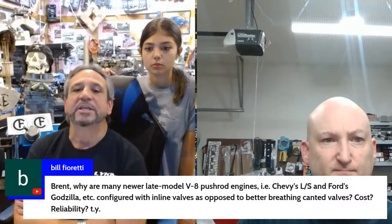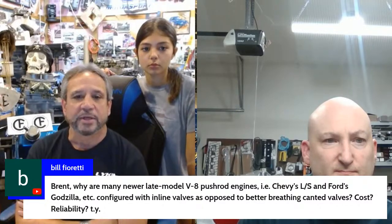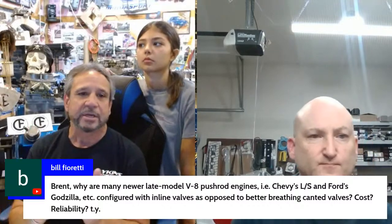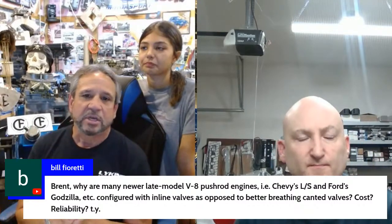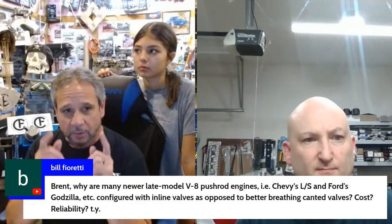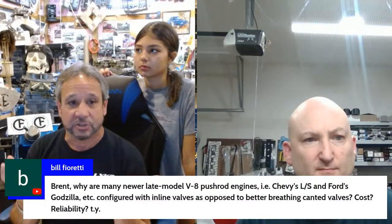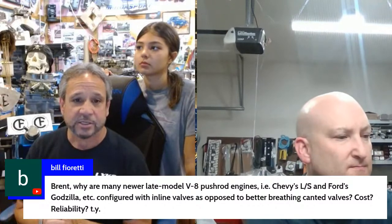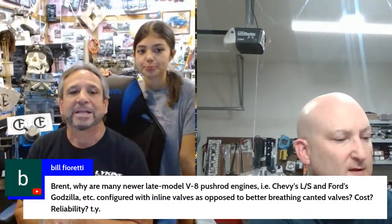The thing I was thinking is that these are all bigger bore engines to begin with. You know what I mean? And that already automatically means there's no valve shrouding, so to give them a canted valve is just extra money, I think. I don't know this. If you really care, Bill, I will talk to Brian Wolf, who designed the Godzilla for Ford. I can text him right now and ask him this. But this is a good question, and that's my opinion.